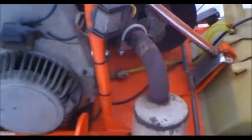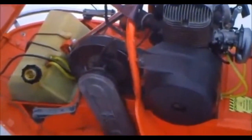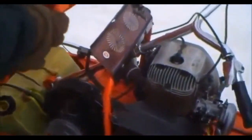Original gas tank, clutch assembly, new belt, even the brake works. Just filled it up with gas this morning. Original exhaust manifold and everything. Nothing has been replaced except the decals, because those were shot. Original clutch cover, clutches work like they should. No speedometer, no tachometer like you see on the modern sleds nowadays.